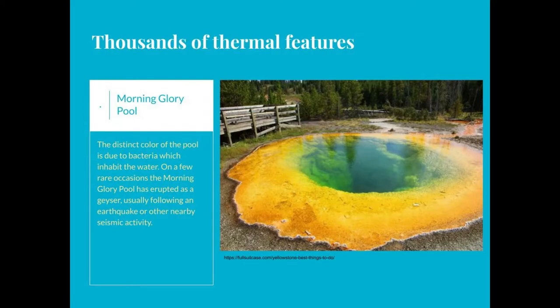This one is the Morning Glory Pool. It is more of a yellowish color. The water has cooled over time. 100 years ago, it was mostly blue, but different things have caused the temperatures to change, and now it's a yellow-colored bacteria that loves it.